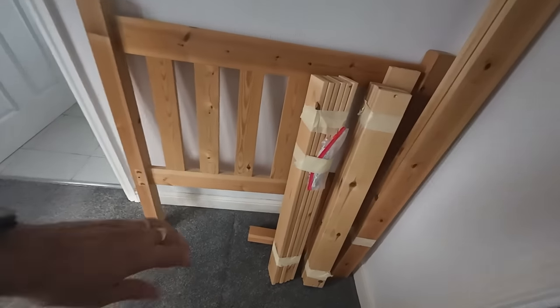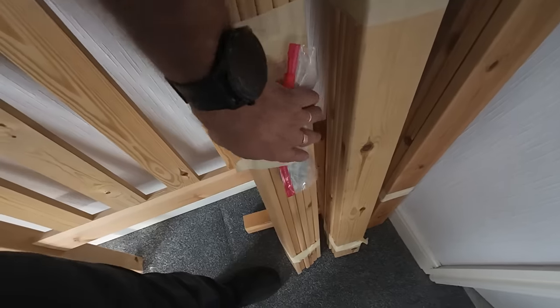Right, let's get this bed frame dismantled. That's that bed done. Everything taped up, all the screws and screws for the slats bagged up and labelled.